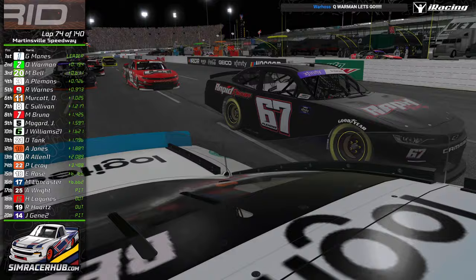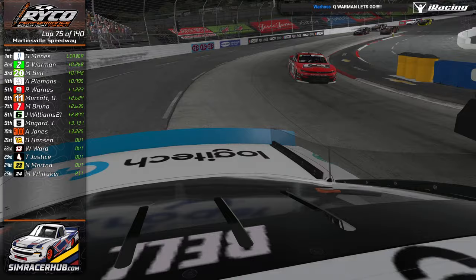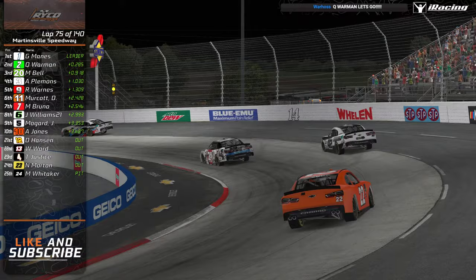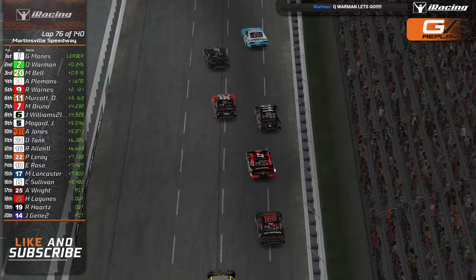Ooh, right there, Plemons try to get Matt Bell pushed up the racetrack side by side for third as they drag race. Caution is out as Chad Sullivan and Dustin Tank have some problems off turn two. Chad Sullivan in the Reaper Speed Lab Raging Cajun Bail Bonds Ford. Definitely not happy about the situation.